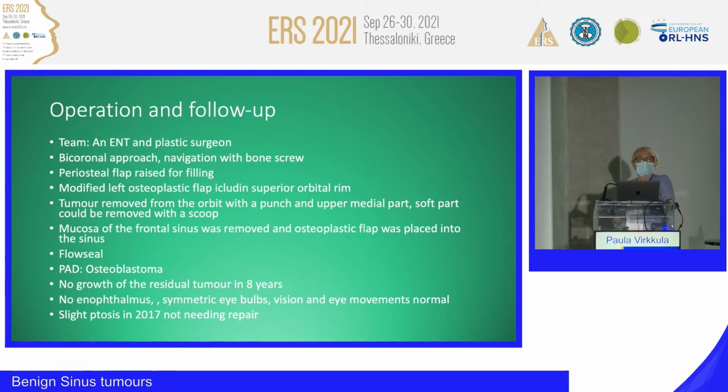The PAD showed osteoblastoma in histology. And we have followed this girl, or woman now, for 8 years. It has not grown, although there is a residual tumor, but it looks fine. And now she has no exophthalmos. She has symmetric eye bulbs at the same level. Her vision and eye movements are normal. She has a very slight ptosis, but she did not ask for repair when I asked her.